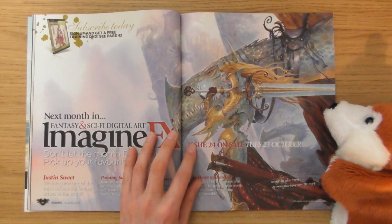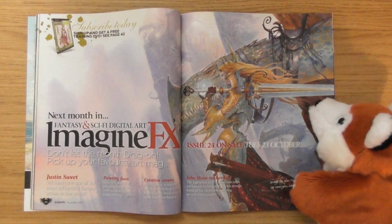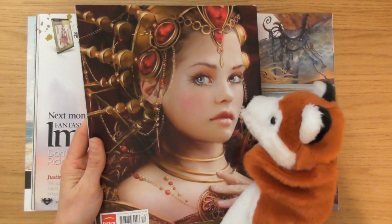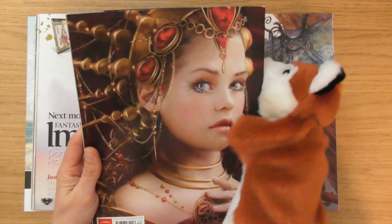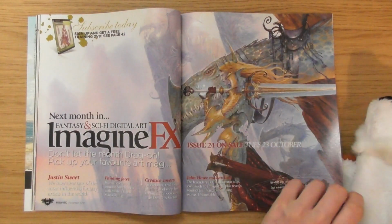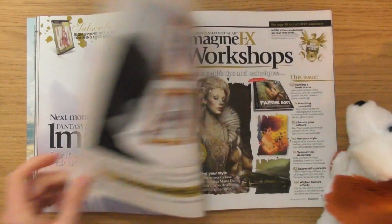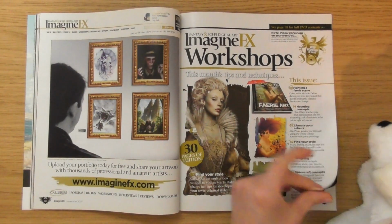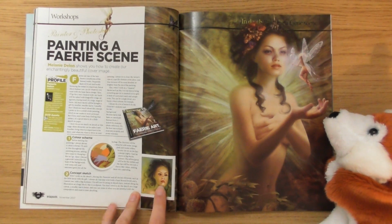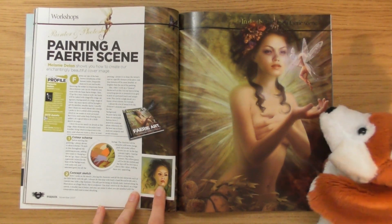This is the next one. This will be next week's. And look, we've got like a princess on the back cover. I like the feeling of that one. Into the workshops. That's all. Look how different her face looks there, look.